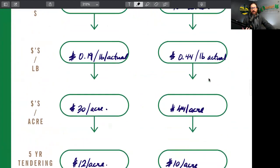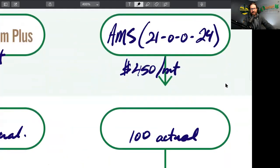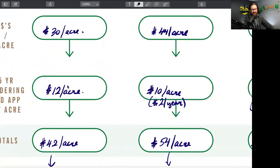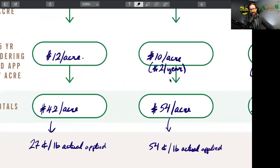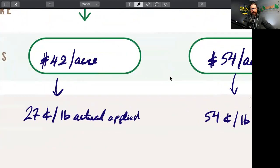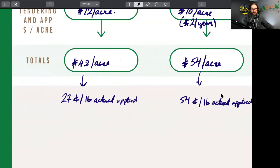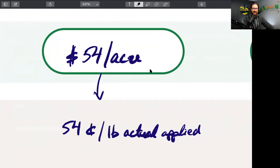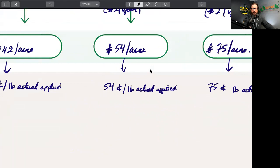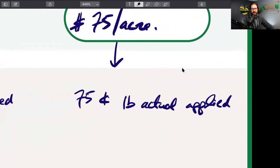Now, to be fair, if I wanted to be super aggressive, ShamWow here, I could argue that with AMS, if you go to an annual application of $6 a year, what is that? That's $30 a year. So again, this would be half price. But I don't want to be too unfair to the AMS guys. They're already taking a beating here. Let's be real. So bottom line is, $42 an acre investment over the 5 years, 27 cents a pound actual applied, or less than 20 cents a pound for the product, and $54 an acre, 54 cents a pound actual applied with 100 pounds applied, and $75 an acre over here, or 75 cents a pound applied.